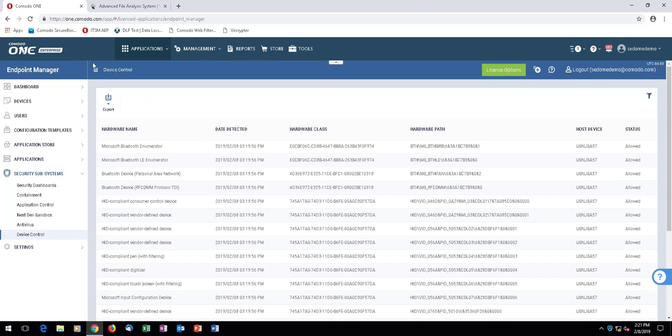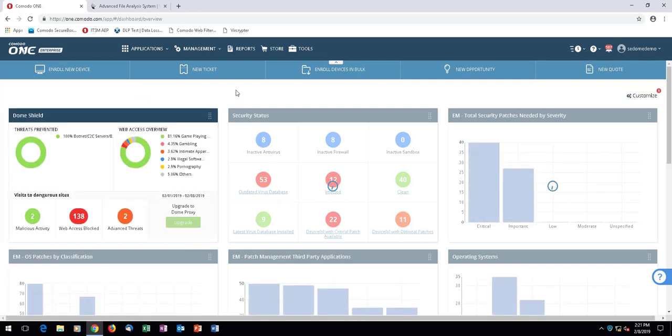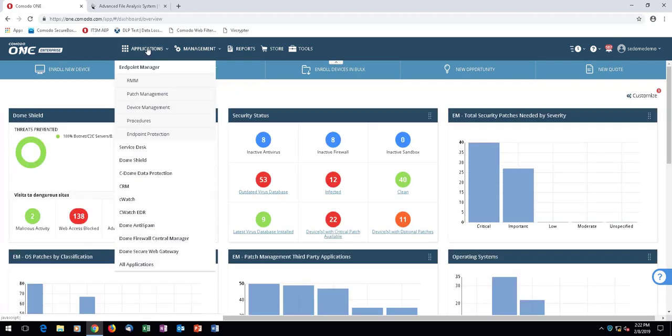This is a quick overview of the Komodo 1 and Komodo's AEP Endpoint Manager.